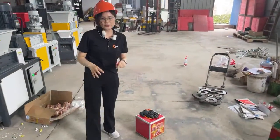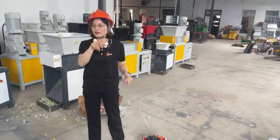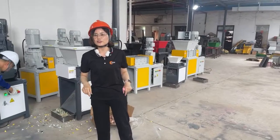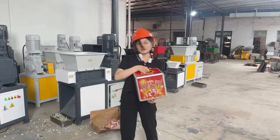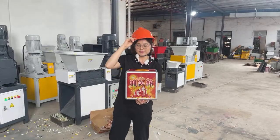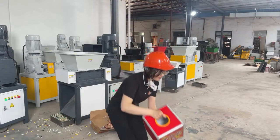Is there anybody to see what materials they want to have on the screen? Is anyone typing the materials they want to see on the screen? I can't see any. Okay. Then next one.